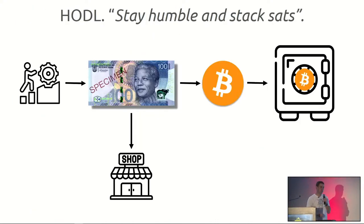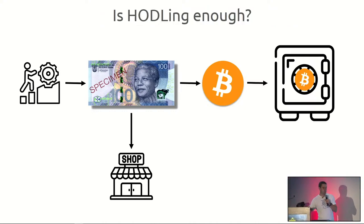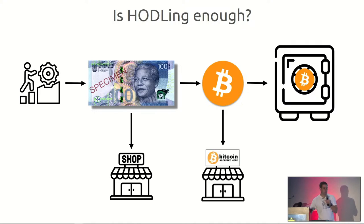So today, I'm going to ask you, what can you do? Do you want to be rich or free? And I want to challenge this idea of hodl and stay humble and stack sats. Yes, you should do this, right? This is what you should be doing. Spend your fiat, buy Bitcoin, save your Bitcoin, stack it. But is it enough? Does that mean the Bitcoin is moving? Maybe we should think about it a little bit differently.